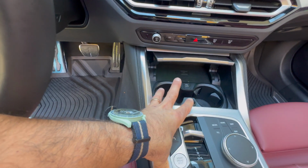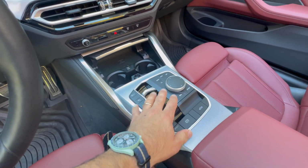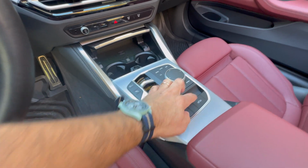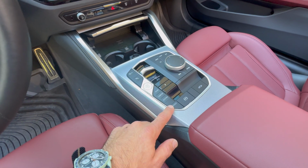You've got the 2 cup holders here and a wireless charging tray. I like the way that it's not glossy black, except this part, but this is not glossy black, so you're not getting any reflections. The buttons do feel a little cheap.